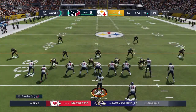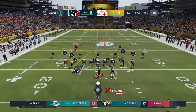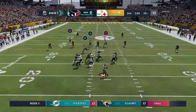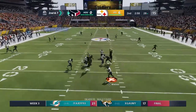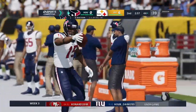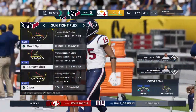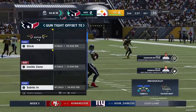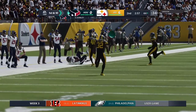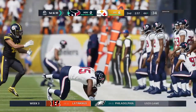Here's 2nd and 7 now from the 28. Faking the give. Now Watson. He's got his man on the crossing route. And he gets this to the other side of midfield across the 45 before going out. 27 yards there, a first down.